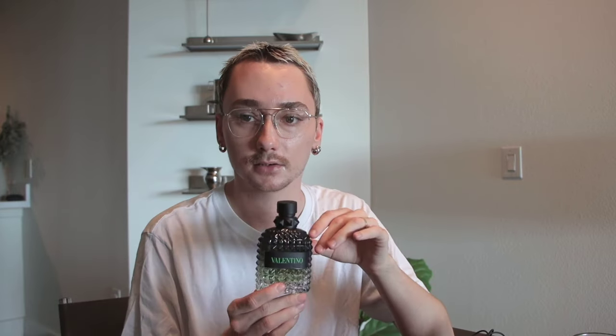I love their new one, the lavender one. I love Tabac 28, the Miami City exclusive. I really like the Lavo. But I recently got this Valentino fragrance in the mail.